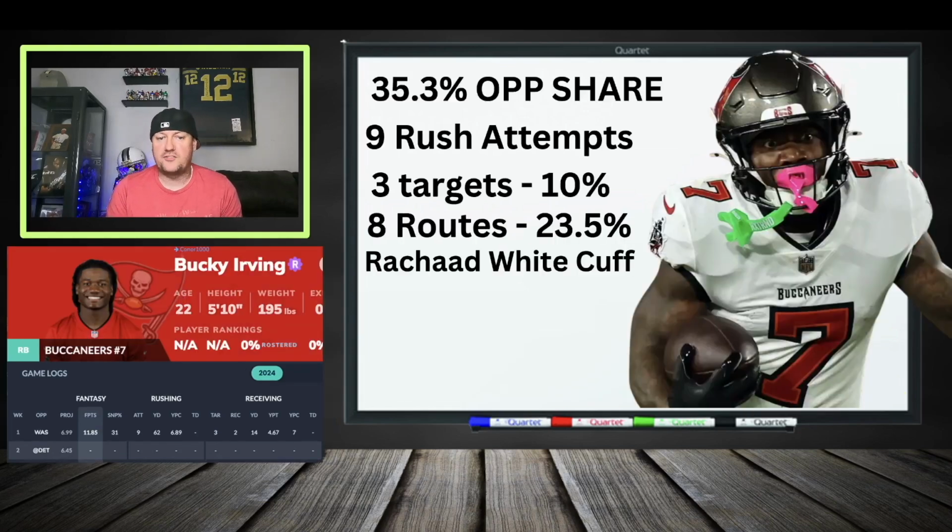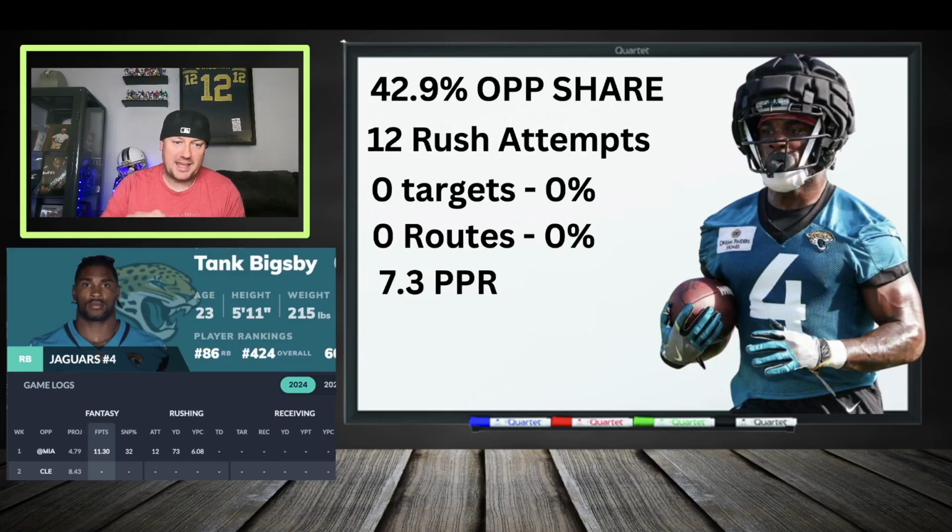Bucky Irving, a 35.3% opportunity share, 9 rush attempts, 3 targets. Got the workload, got some opportunity. Coaching staff saying, hey, we like having 2 good running backs. We like this. Rachaad White can't get all the opportunity. It's not the Rachaad White show. He's a good cuff to Rachaad White because they're both good in the passing game. He's decent between the tackles. He'll get some opportunity this year. If something happens to White, Bucky Irving, next man up.